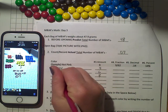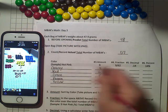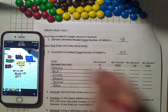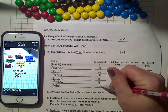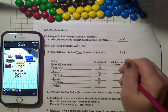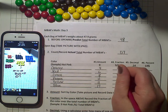Brown is 11. Yellow is 11. And blue is a whopping 17. And now for fractions, that's kind of an outlier, but I guess it's definitely a gap. Maybe if we did the graph, you could see it a little bit better. Here we go, orange.